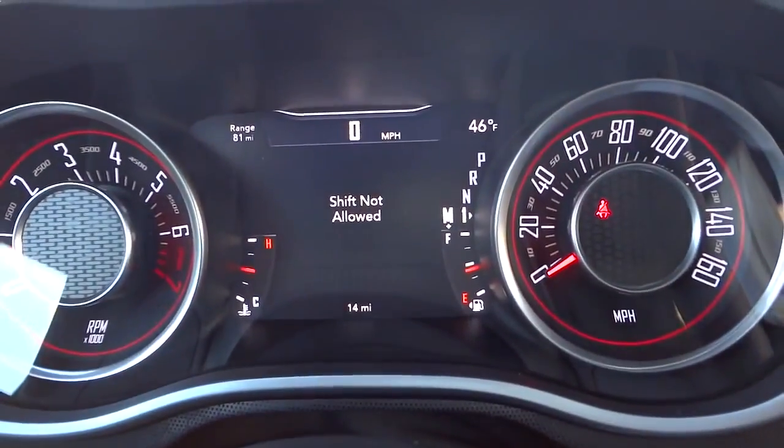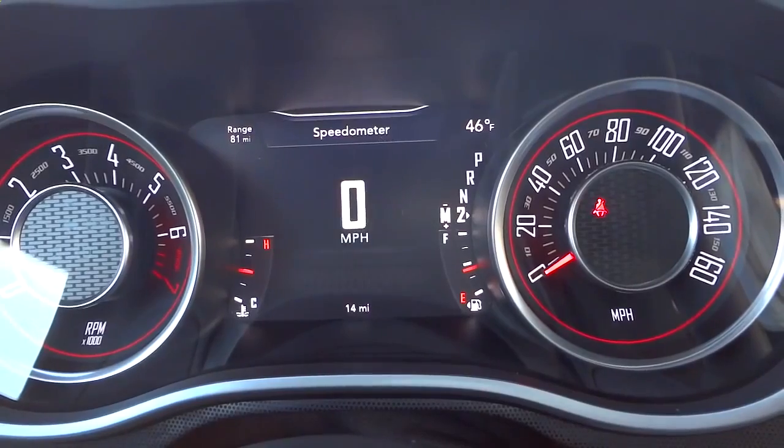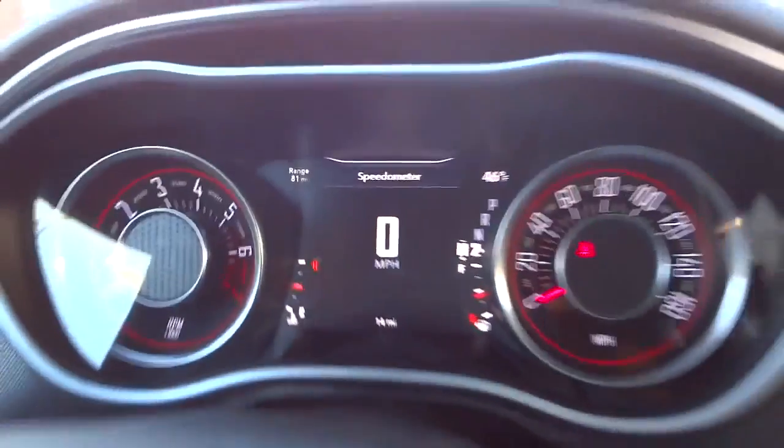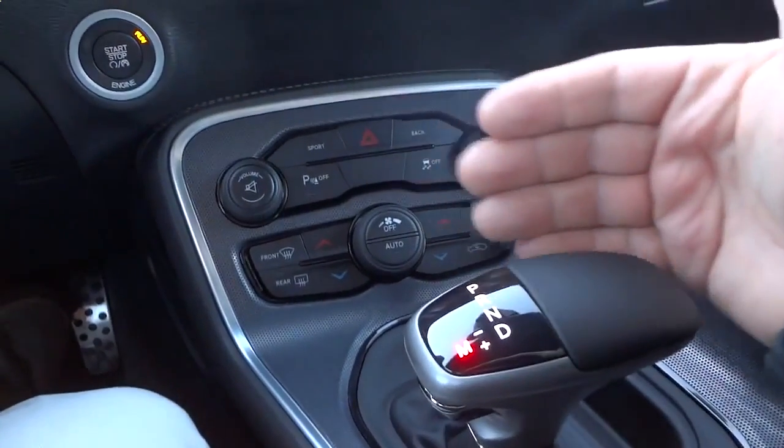Now, it's not going to let me just cycle through 8 gears. Like right now, I'm going to pull it down, go to first, second, and then that's it. It won't let me start off in second gear. So it's not going to let you mess up the transmission. It's just a suggestion when you're driving.